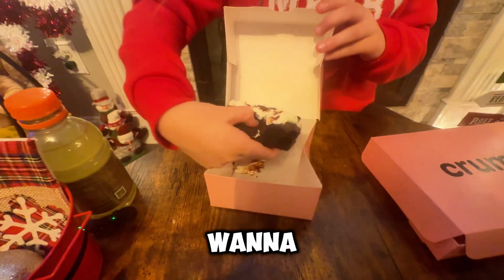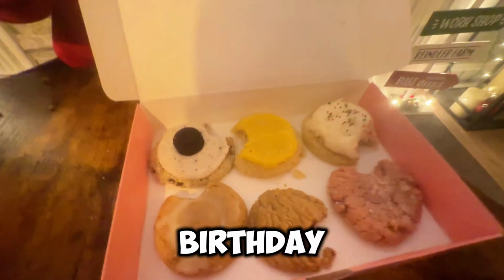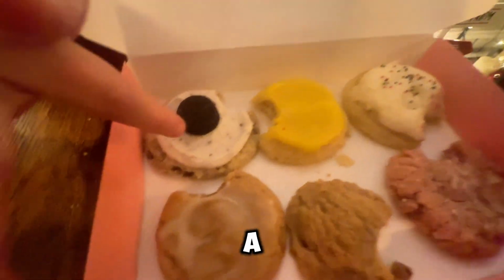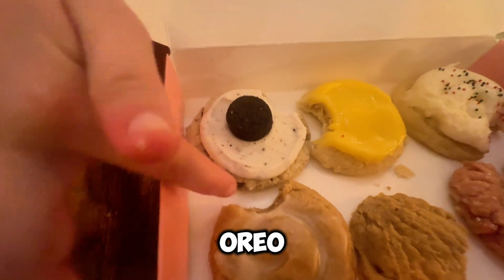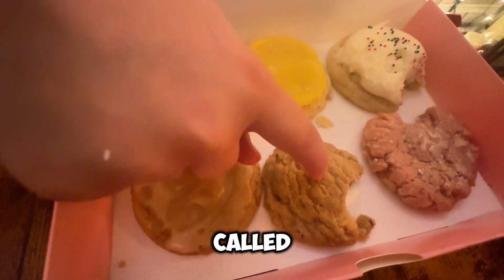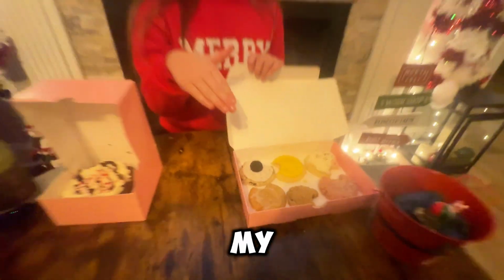Now I want to rank my favorites. So the first one we have is holiday birthday cake, then honey bun, then Jimmy Fallon's candy cane brownie. Then I believe next is Oreo milkshake, then strawberry crinkle, then what is this one called? Milk chocolate chip, and then we have lemon bar, which is not my favorite.